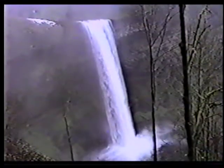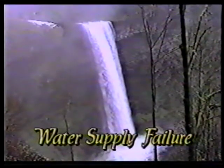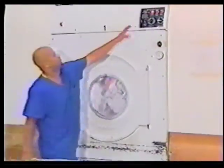Water is another vital hospital resource that may be affected by a disaster. If the water supply in your area is disrupted, make sure that maintenance is aware of it. Start conserving water by discontinuing unnecessary water use. For example, laundry operations should be suspended.